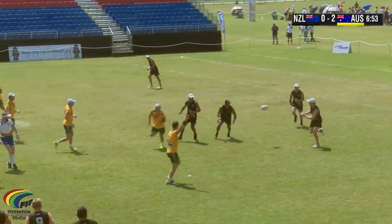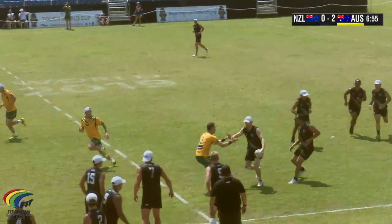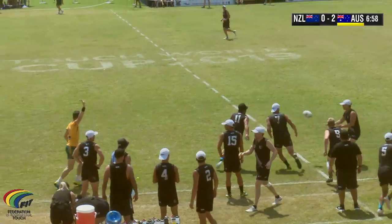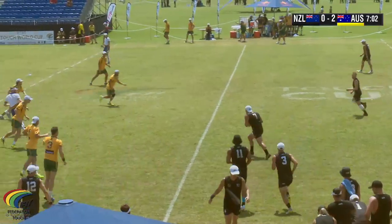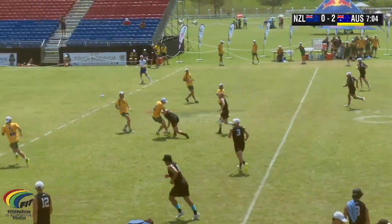Yeah, they did well to recover. White, he was driving into the line, got right into the 5-metre zone, had to retract back out, and it was that roll ball to get them back going again, just incorrect. So a little 1% error there for the Australians.